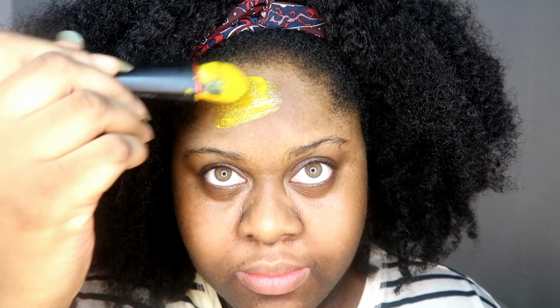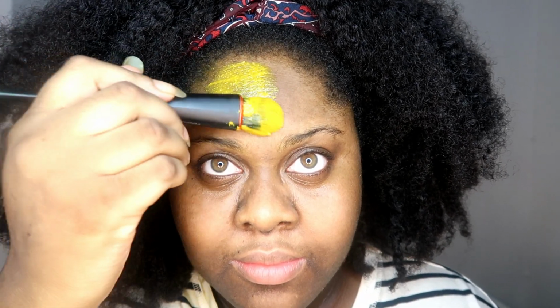So this is day 2 of me doing the face mask, and my face does look relatively the same. However, I can see some minor improvements on the side of my face. However, my forehead and around my mouth still looks the same.